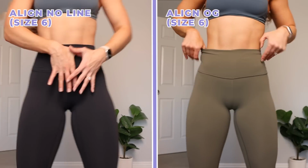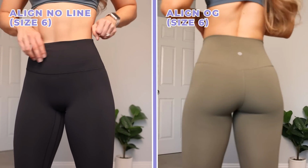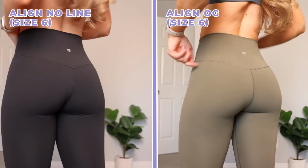They still have kind of the lower seams in the back that aren't super flattering on the glutes. Honestly, I have not worn Aligns in years, and it's not only for the front seam. I just feel like the style is a little bit outdated. I honestly don't feel like they're super flattering on me. I feel like they make me look a little bloated almost.